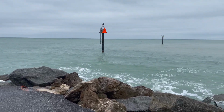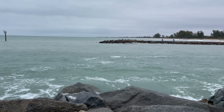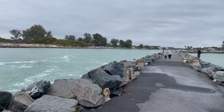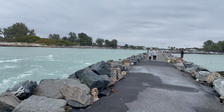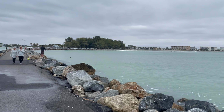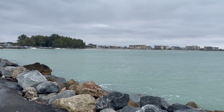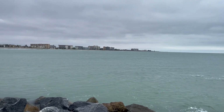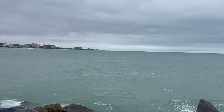I'm gonna look back around here and I'm gonna show you a view of back where we were of both jetties: the south one we're on, the north one, and on around here, get a view of the water. And surfers are still in the water waiting for the big wave. And on back around into the Gulf.